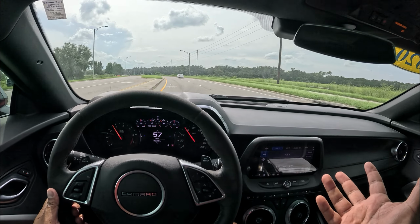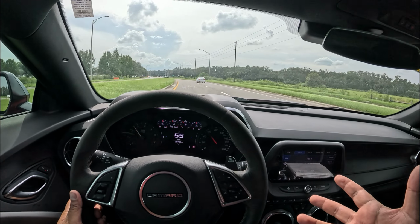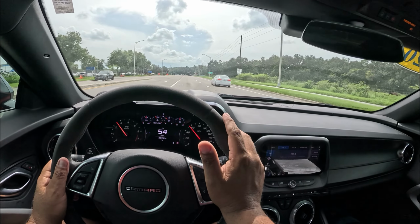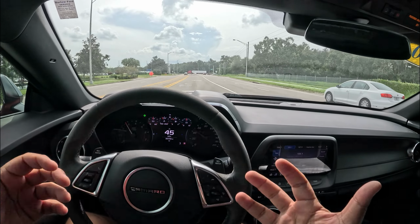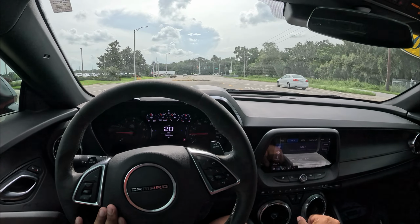$40,000. I mean, you can even get into a base, you know, 2.0, whatever, something sporty like this. Even, you know, a Mustang, you have to go to the Dark Horse to get some performance similar to this. But what an overall fantastic car this Camaro is for sure. Especially this one elite package is worth every penny of the $7,000 Chevrolet's charging.